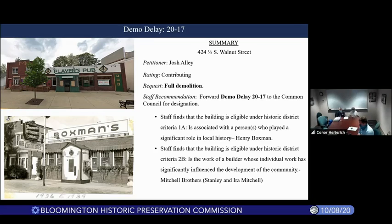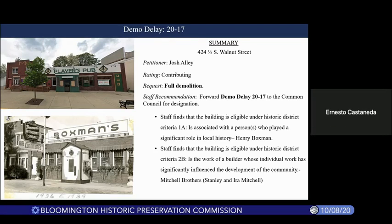Ernesto, do you have any comments? Yeah, I have some comments. I did read the letters that were submitted to the commission. Yes, some of them are against, some of them are for it. I do have to say that there's a lot here to talk about and to save this building. Both of the buildings. As much as some people say that it's in bad shape, that's what restoration is all about. There is something there to be saved. And not only as a building, but let's not forget about the context of where this building is.